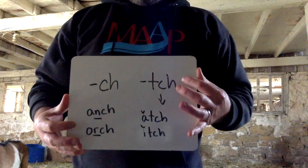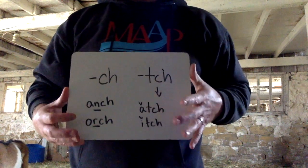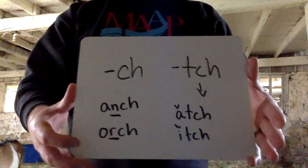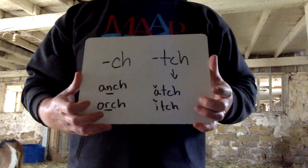Now I use TCH at the end of the word if the letter that comes right before the ch sound is only a short vowel. So that's A, I, E, O, and U, right? So if you have a short vowel that comes right before the ch sound, you use TCH, okay?